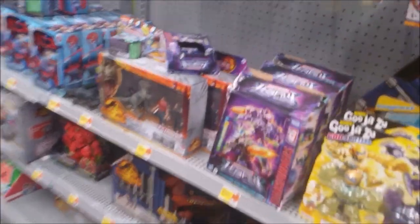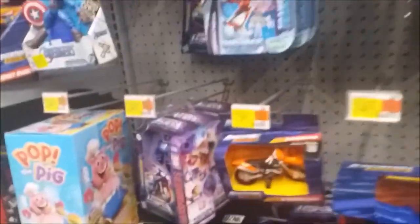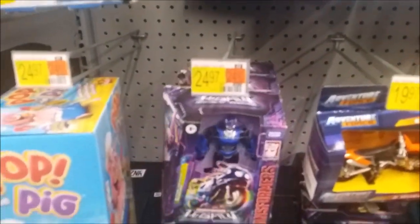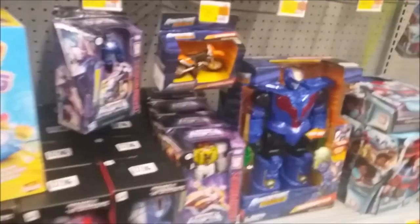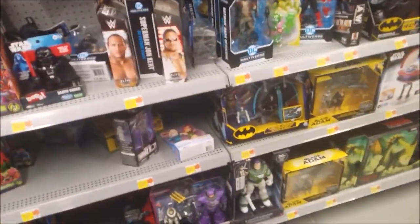Let's see, where is it? There it is. There's some Galvatron right here. Let's see, a bunch of Wave 1 Legacy stuff that nobody actually wants to buy. Last time I came here, all the Legacy Evolution line were here, but they are gone. I still need to get some of the Earthspark Deluxe Class figures. I still need to get those in my collection, so yeah.